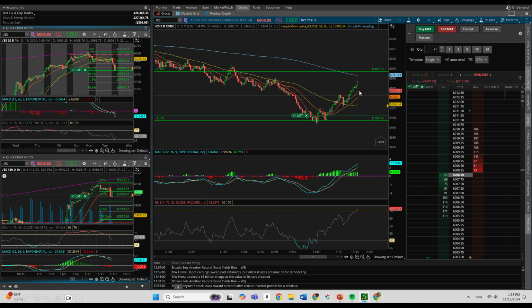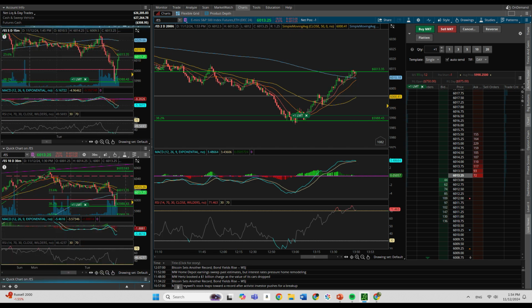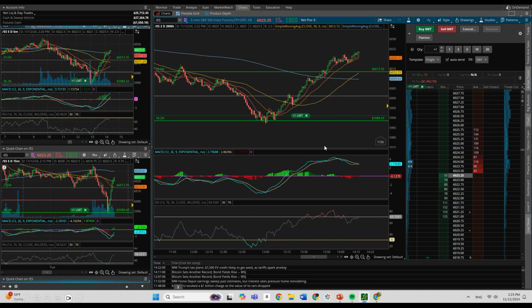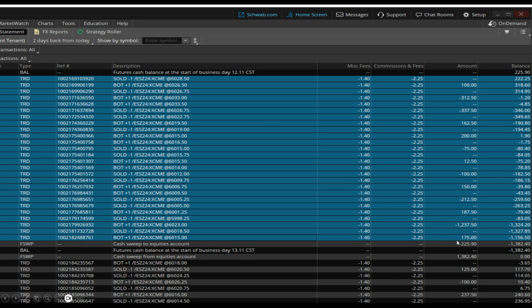And I rode it all the way up because I can see that there are some resistance levels not too far above me. Probably should have gotten out at this point, but I'm at a $712 loss. And so I'm encouraged to just ride it out. Okay, it went right up to that point that I thought it was, and it blew through it. And then it blew through it some more. And I ended up riding that stupid trade out for a $1,200 loss.